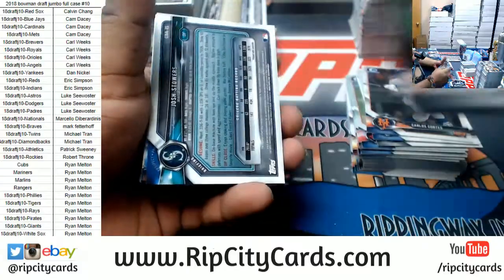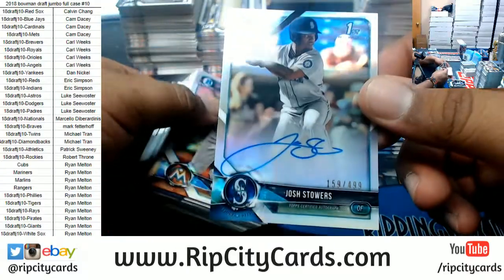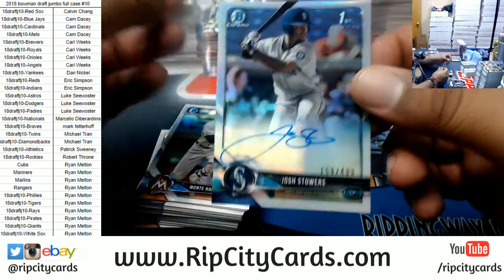Got this insert here. We have Josh Stowers, $4.99 Mariners autograph.